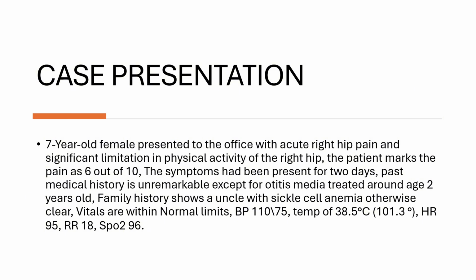Then chest examination, super important because maybe it's an infection: cardiovascular and lungs. Maybe the patient has pneumonia, maybe they have everything. So we do chest examination. Also, we do abdominal. Why? Because the patient has a family history of sickle cell anemia. So it could be an acute chest pain, maybe it's a sickle cell crisis. So we should check this also.